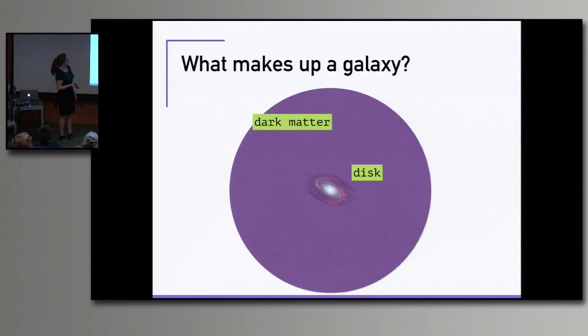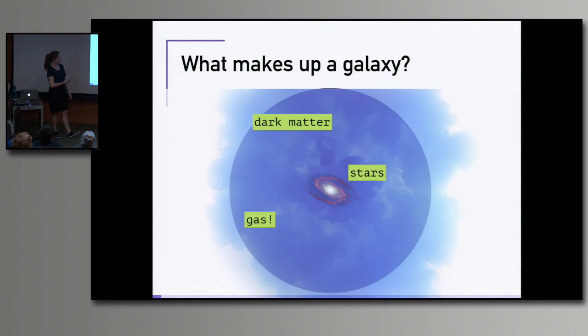But what else is inside the galaxy is not just stars, but there's actually a huge amount of gas that extends all the way out past the disk as far as the dark matter does. Because as I just mentioned, if the gas and the baryons are following the dark matter, then naturally, wherever you have dark matter, you're going to have gas. So why don't we see this when we take the beautiful pictures of galaxies? This gas is very diffuse. There's not a lot of it in a single given space.